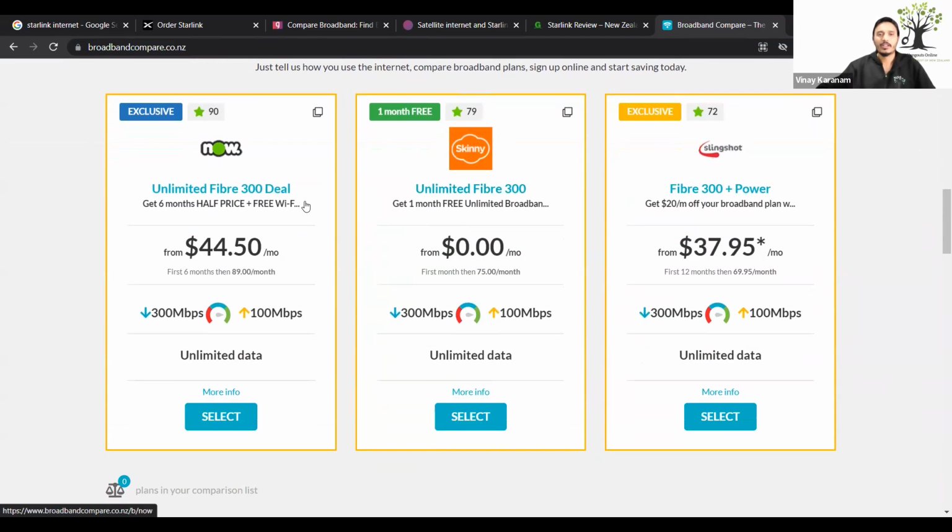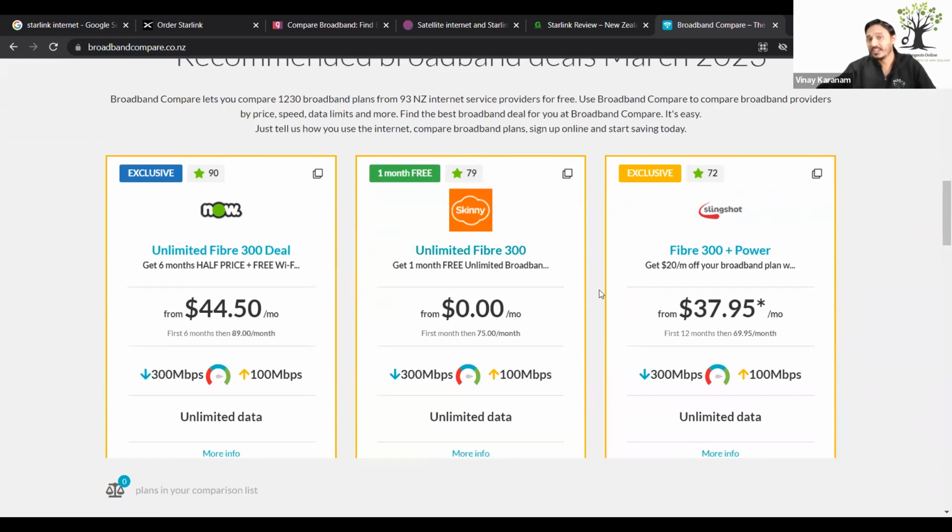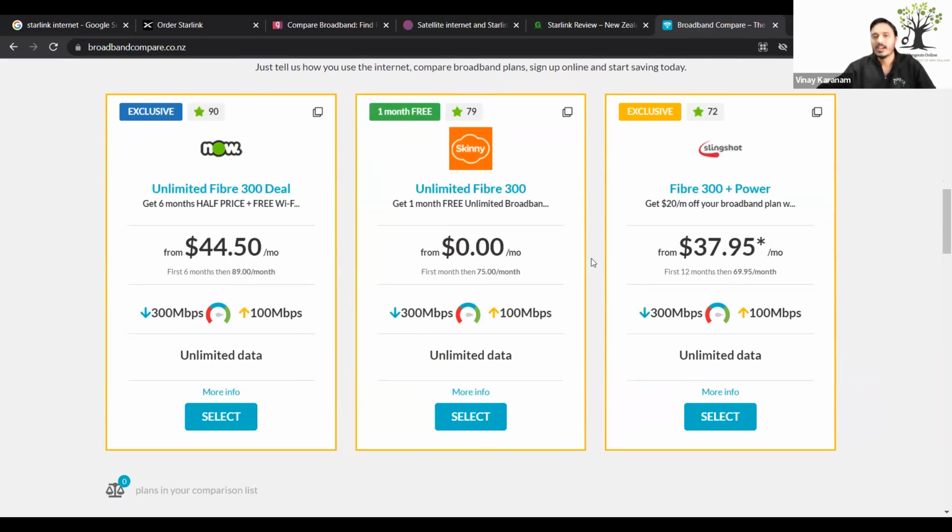So now you've got Skinny. You basically get 1 month free. This is unlimited fiber 300. The first month is completely free. After the first month, you pay $75 a month. And this is the download speed and this is the upload speed.